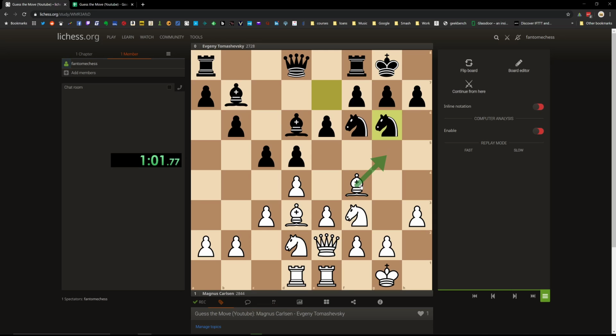I don't know, I'm probably just gonna play this. Okay, not that. Okay, just takes that knight. Okay, don't think I've gotten a right move yet. So he removes that knight, and yeah, I really don't understand this position or what the plan is for white.